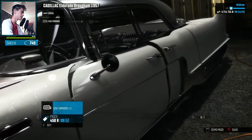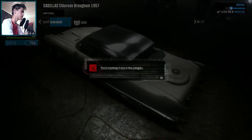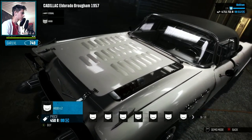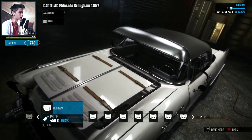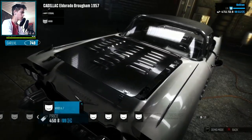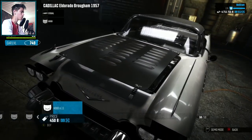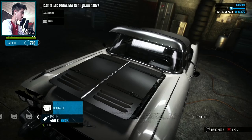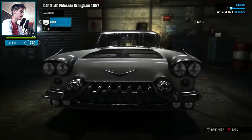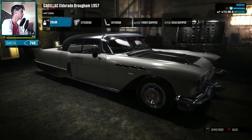let's do the side mirrors. I don't want to chrome them out. We want them to be like that. Let's do the rear wing. It doesn't have a rear wing. Dang it. Okay, well, whatever. Oh, what the frick? It changes a bit of the top of the roof. Holy crap. Ooh. We want that. This is a weird freaking car, but oh my, what is that? Okay, so really cool customization.